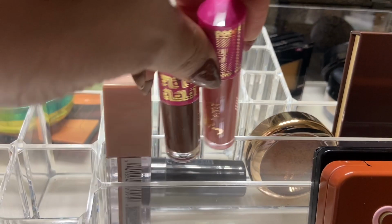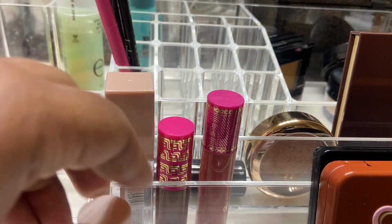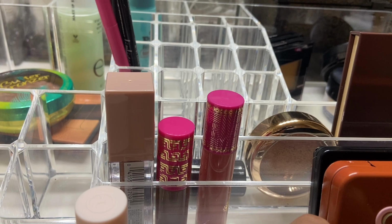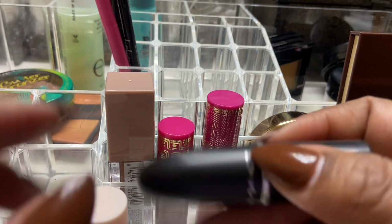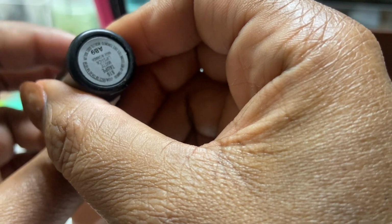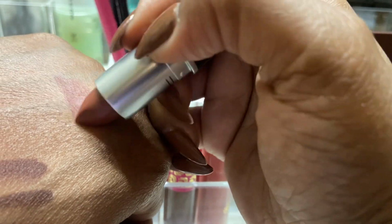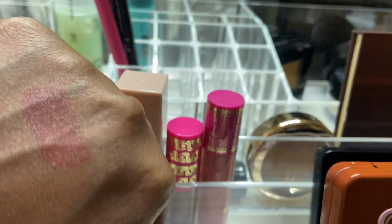Next is some lippies here. So I'm going to move all the lippies over here so you can see them. And I did swatch this in my fall favorites. It's MAC Taupe. I'm going to swatch it again just in case you didn't watch that video. But let me find some room here. Okay, so here's Taupe. MAC Taupe. Look at that.